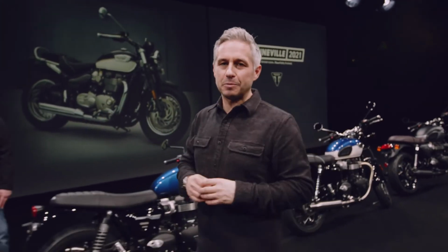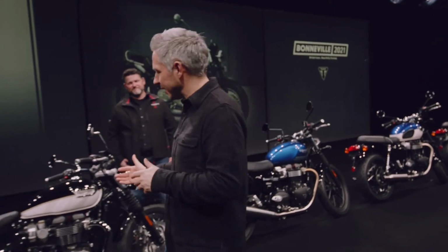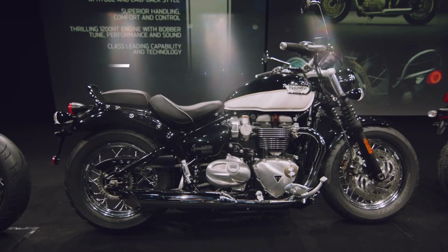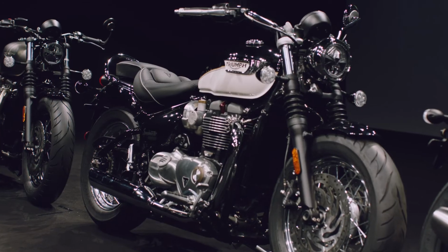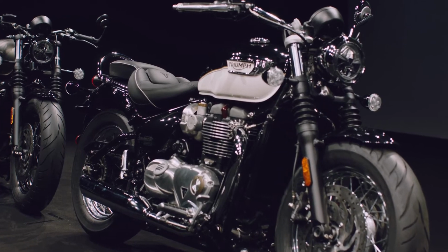So now let's talk to the head of brand management, Miles Perkins, about the next bike in this great lineup, and this is the Bonneville Speedmaster. Hi, Miles. How you doing? Hi, Matt. Great, mate. Good to see you. All right. I guess this is the Bonneville Cruiser, right? That's right. In a nutshell, I'd say yes.